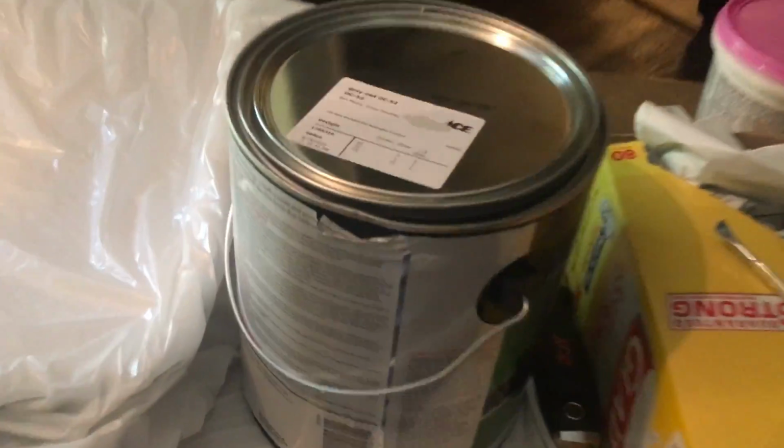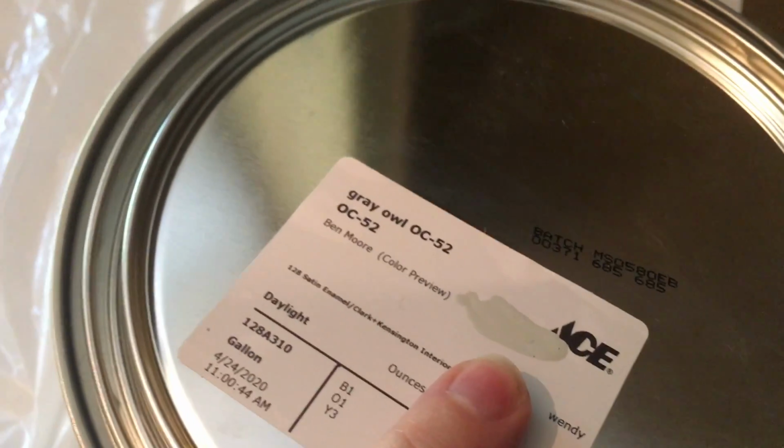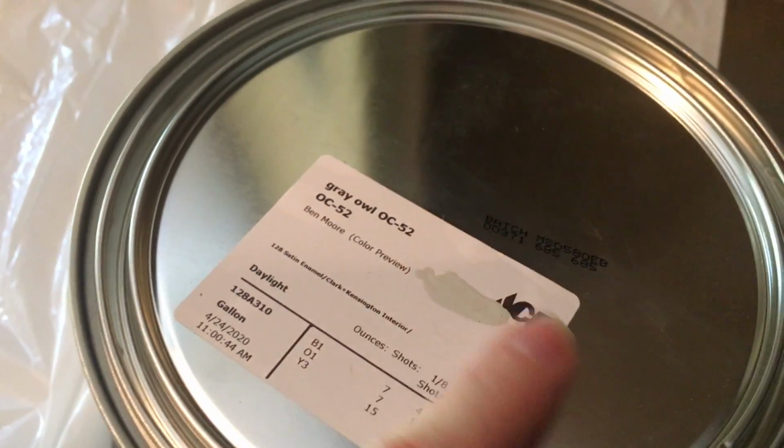We are starting on renovations. I am going to be painting this wall and the paneling, and there's your kitty condo. So this is the color that we chose for here. It's called Gray Owl, and it's very similar to what's pretty much on that wall.